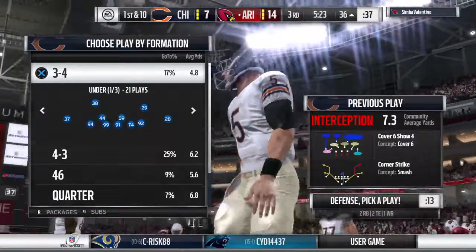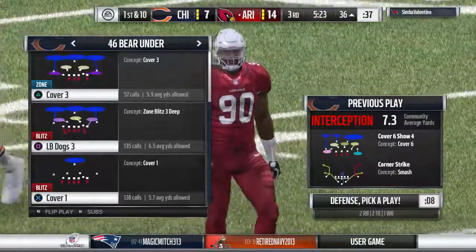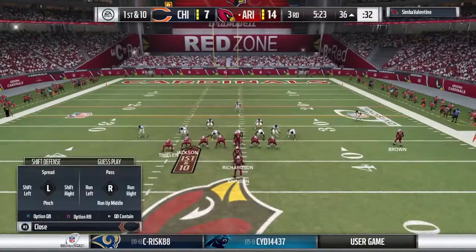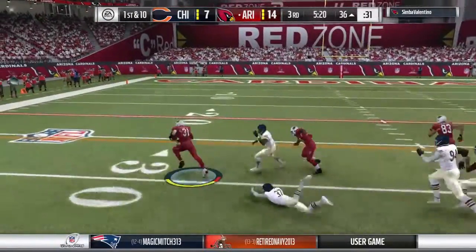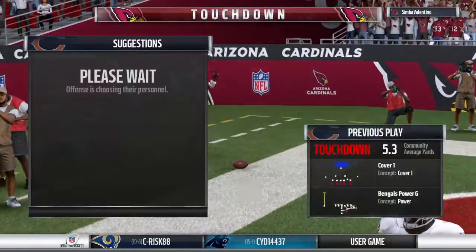That last drive, it was a good mix. Run, pass, defense on their toes. And what really helps out in a big way is when you're doing the run-pass mix and everything's working, that means that they're guessing wrong every time on defense. They think you're going to pass when you run and vice versa. I would continue that, and when they finally draw a bead on you, maybe touchdown, Cardinals!